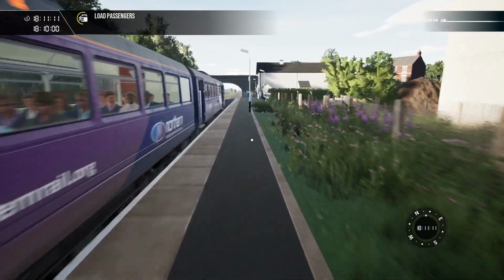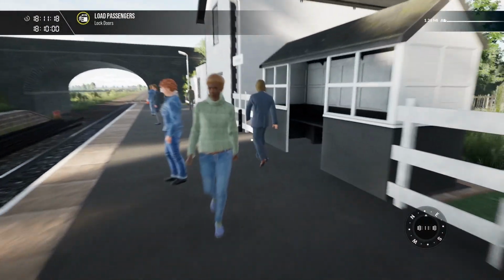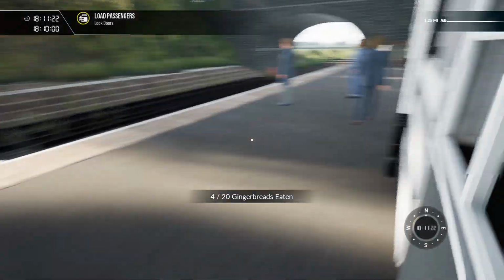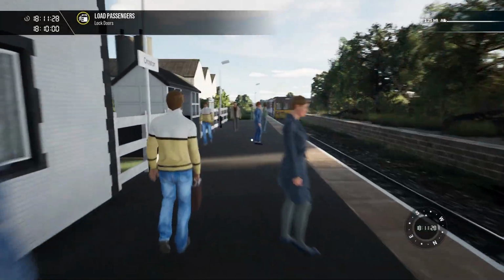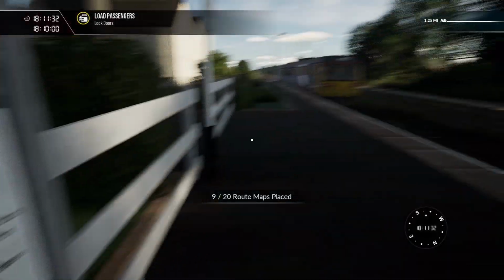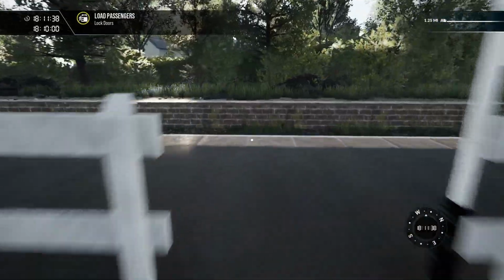Here we go. Here is Croston. Oh, wow! This is definitely one of the better stations on the route. Gingerbread. Come here, buddy. You're mine. No collectible sign over here. Well, you've got to go, but... Oh, route map. Come on. There we go. Oh, I can actually walk up. Oh, golf clubs. Check.